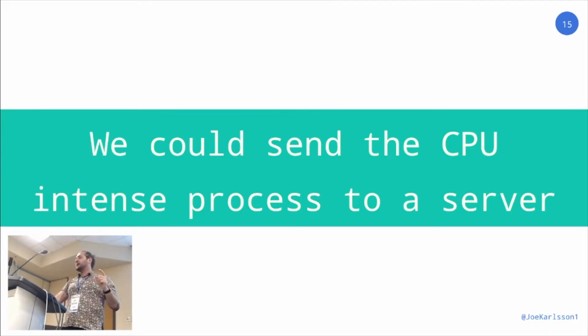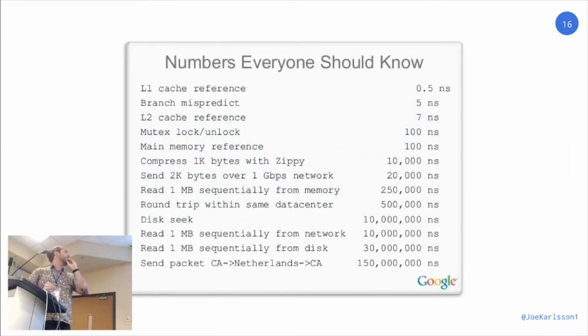But I do want to share this with you because I think it's really important. This is Google's numbers everyone should know. Every developer should know. If you haven't seen this before, I would suggest Googling it. These are really important, especially if you're a lead or architect, for understanding where you want to put processes on a system.